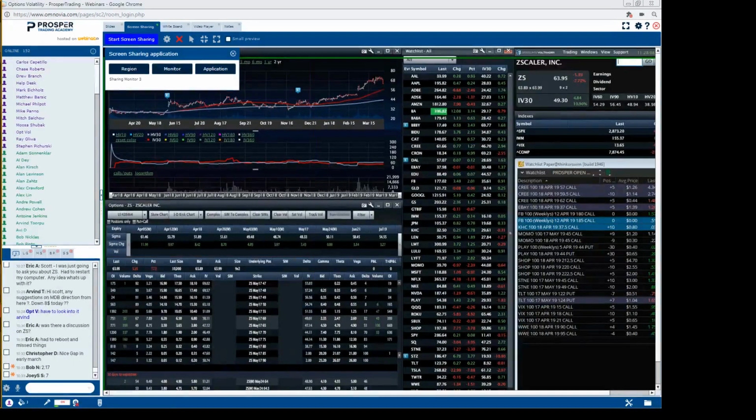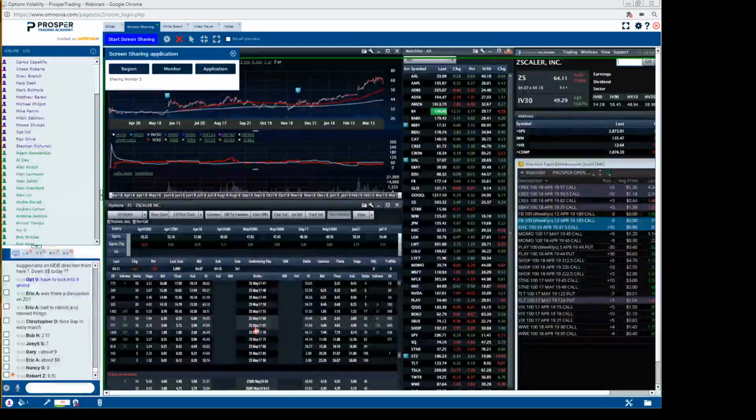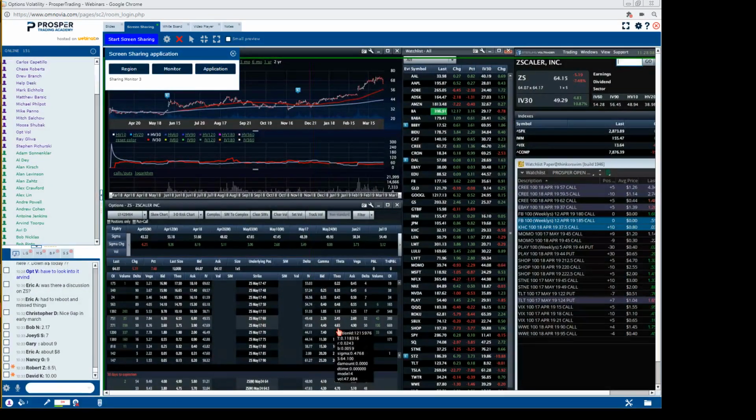No, it's not 217, Bob. Okay, if you look just at the straddle here, the 65 straddle, okay, that's about $8.50. Okay, that $8.50, the stock is roughly 80 cents in the money, so the expected move is about $7.70 to $8. David, not sure where you're coming up with 10.